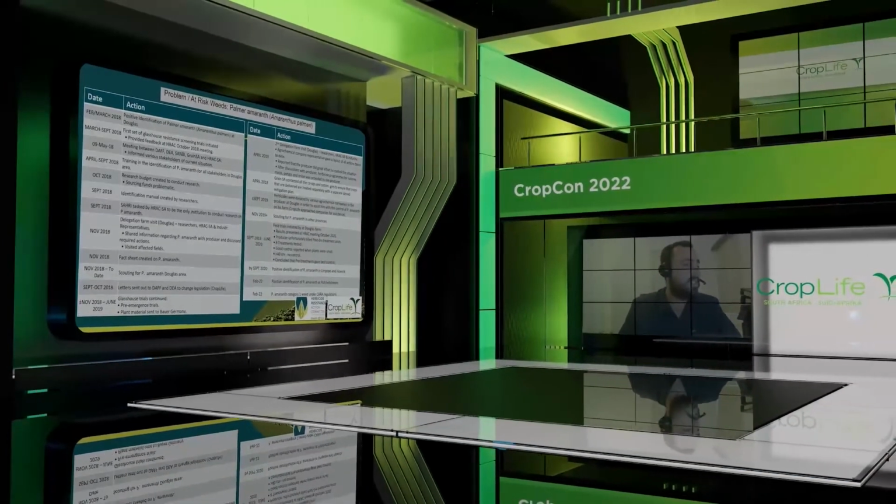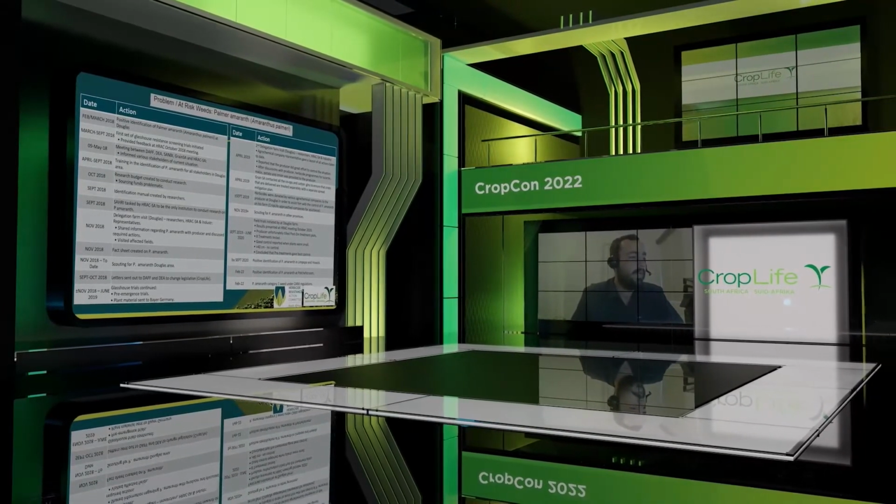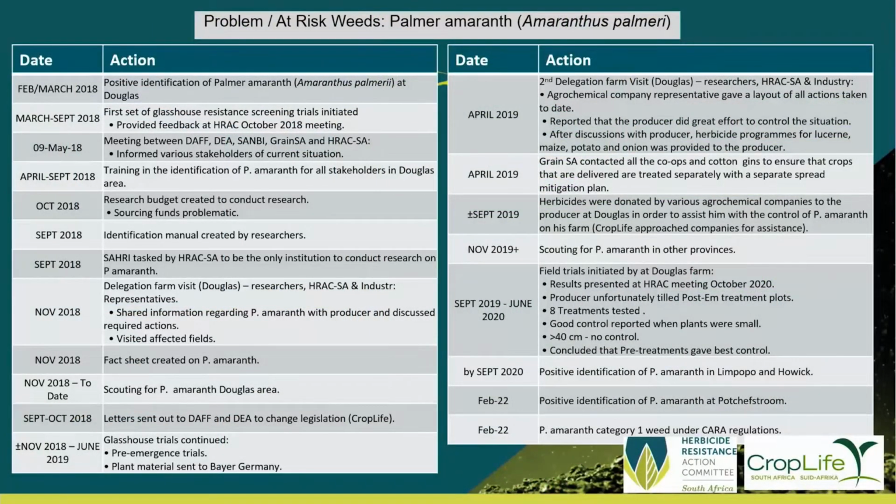In September of 2018, a letter was sent to DAFF and DEA again informing them of the weed's presence, as well as emphasizing the importance of changing and implementing legislation to officially declare the weed as an invasive species. Before this is done, no legal steps could be enforced around the management and removal of these weeds.